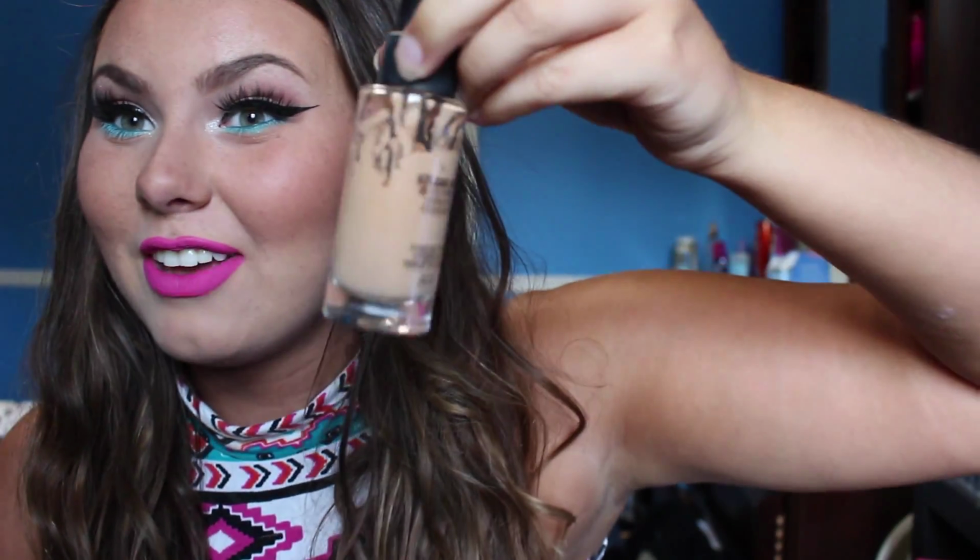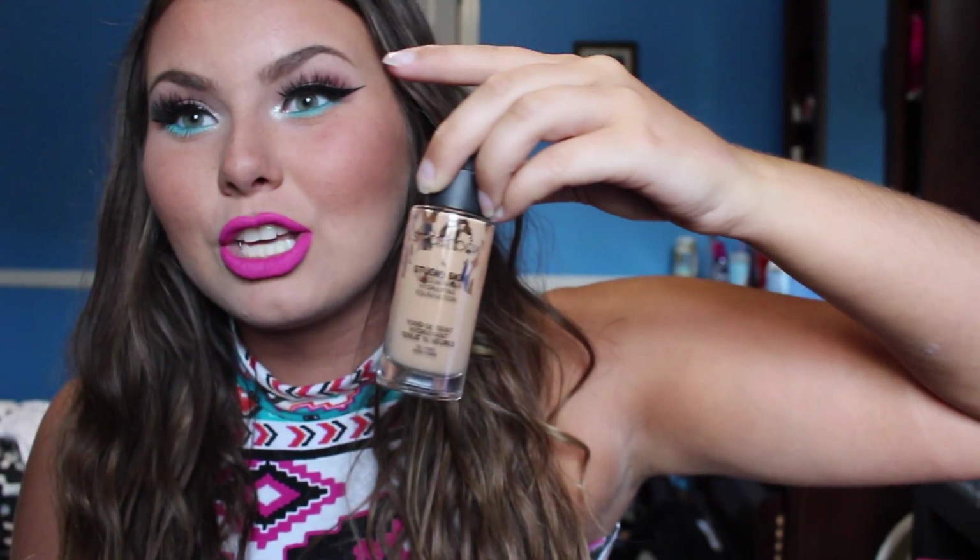So, for example, this foundation. This is the Smashbox. Sorry, this is like gross looking. I actually used a lot of it. This is the Smashbox Studio Skin Hydrating Foundation. Hated it when I first tried it. I hated it. And it was also because it was in the winter and my skin was not as dry. But I hated it because I would use it with my beauty blender. Didn't work with my beauty blender.